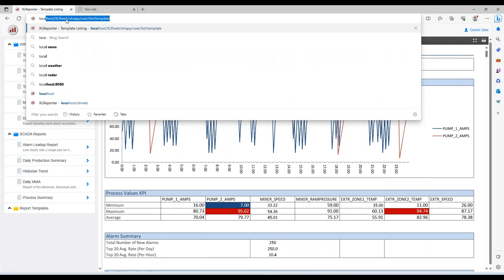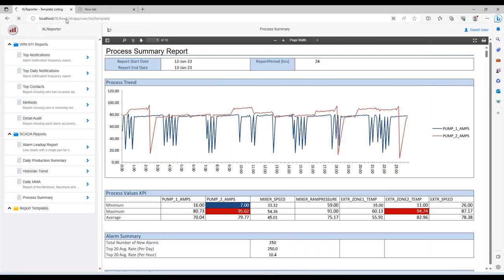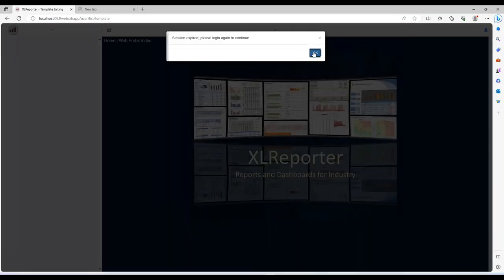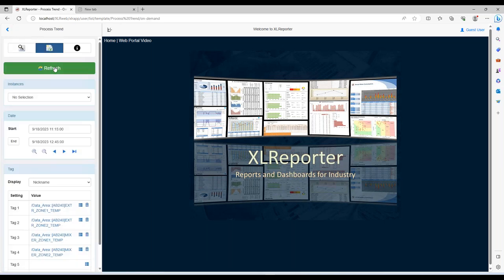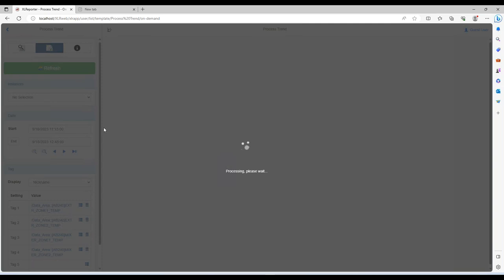localhost/XLRweb. I was already logged in there, so it's going to log me back out. You can put passwords behind this and users and control who can view and download and see what reports and all that stuff. So all that functionality is here as well. But I can come in to say, look at my trend template. I can flip between instances.